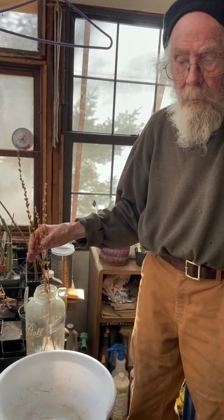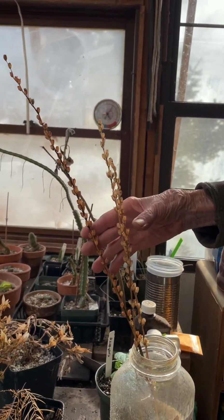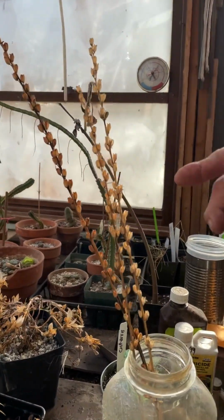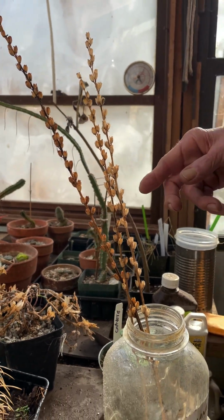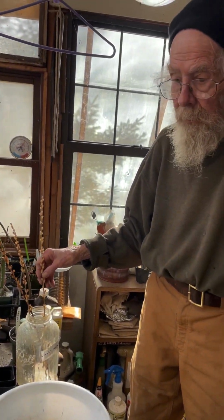All right, so these are the seed stalks of Chamaelirium luteum. If you wanted to increase your stock, there's two ways to do it, supposedly, either by seed or by root cuttings, and we'll demonstrate those. If you want to do it by seed, you're going to have to collect the seed. So these are the seed stalks.